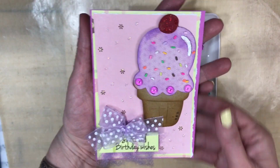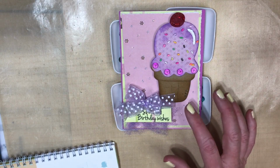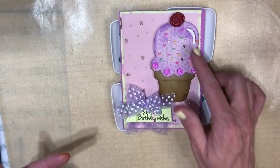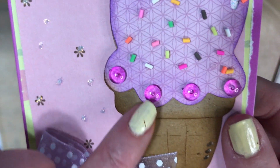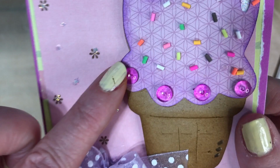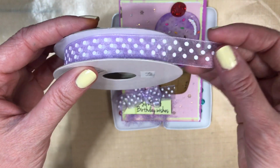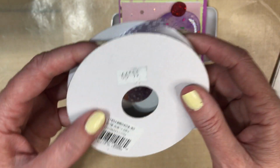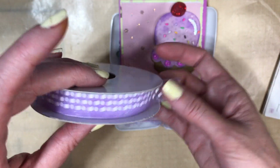Here is my project. I had so much fun creating this project. Let me show you the products that I used to create this card. The ice cream cone I cut from this Doodle Charms Cricut cartridge, and that's the ice cream cone right here. I added some sprinkles from my stash, as well as the light purple or plum color dewdrops. I handmade this bow with some ribbon that I've had in my stash, and I've been trying to incorporate ribbon on most of my projects because I have a huge stash of it.